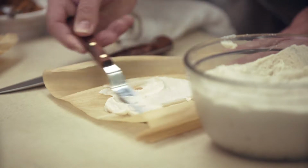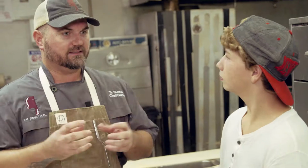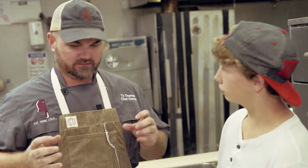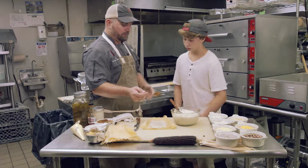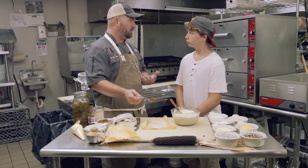So basically this is kind of like a polenta. It's going to get firm, and it's going to encase that meat. So right here, we made a braised lamb. It's like a basic lamb bolognese.